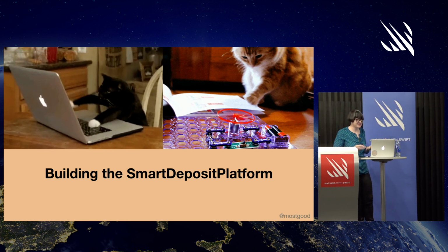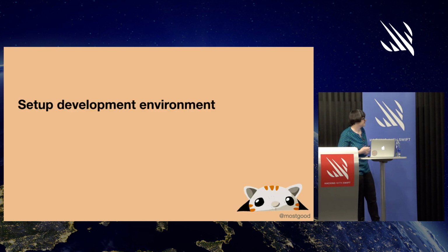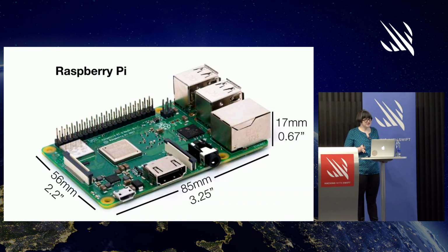So let's look at how we actually build this step by step. The first thing we need to do is set up our development environment. I mentioned that the Smart Deposit platform is powered by Raspberry Pi, but you might be wondering what that means, because you might not know what a Raspberry Pi is.